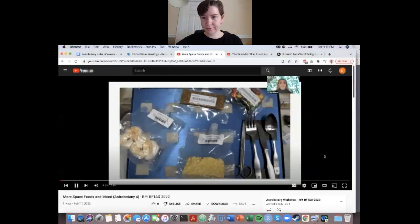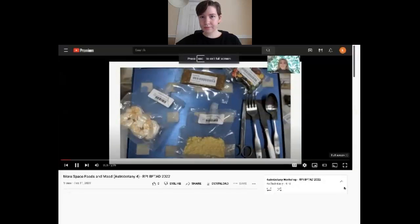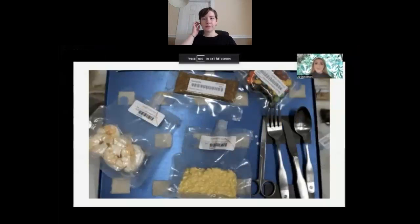Longer have to survive off of nutrition powders and cubes. Now, astronauts on the International Space Station enjoy a wide variety of nutritious foods. Here's a NASA astronaut's meal of shrimp, scrambled eggs, a granola bar, and M&M candies.